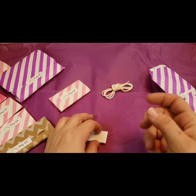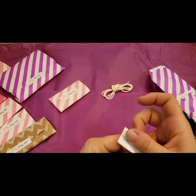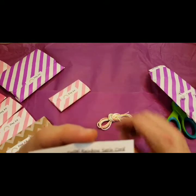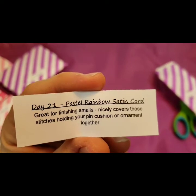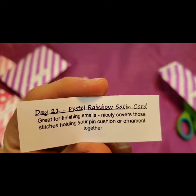Cording. Really? Oh, good. I can use that to hang stuff with. Pastel rainbow satin cord, a great finishing for smalls. Nicely covers those stitches and holds your pin, cushion, or ornament together.